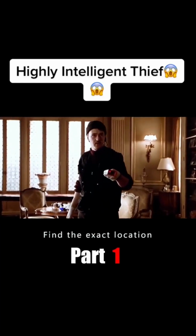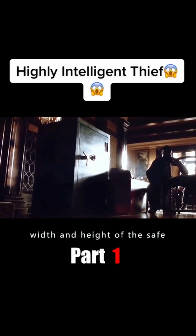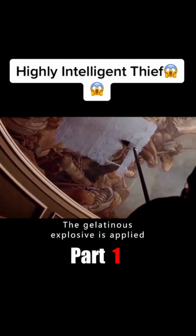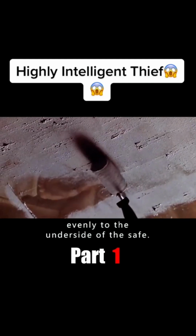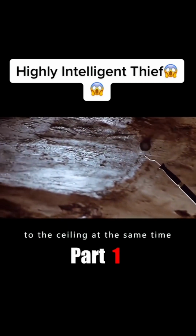Uses tools. Find the exact location of the safe in the villa. Then, according to the length, width and height of the safe, the gelatinous explosive is applied evenly to the underside of the safe. At this point the team downstairs is in the same position. The explosives were applied to the ceiling at the same time.